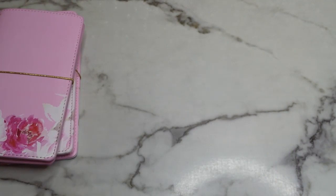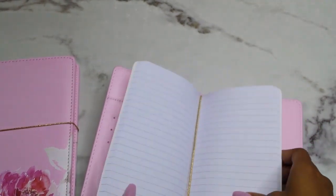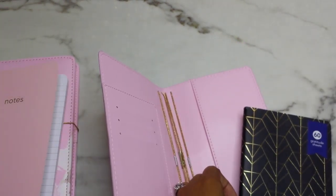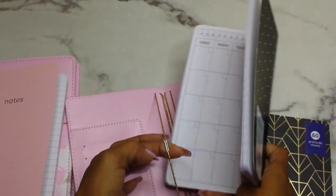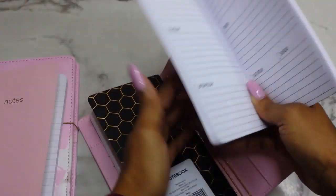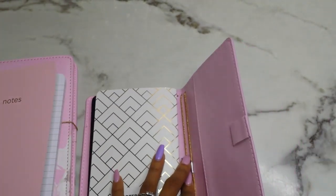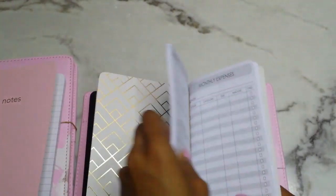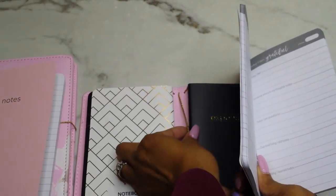And then, let me show you guys what it looks like in here when I put 4 notebooks. So, taking that out, we would probably go with, let's see. Let's do monthly. Okay. Let's do weekly. Let's do expenses and gratitude. Here's your gratitude. So I'm just sticking 4 in here because it has 4 straps. So we want to see if we can stick 4 in there.